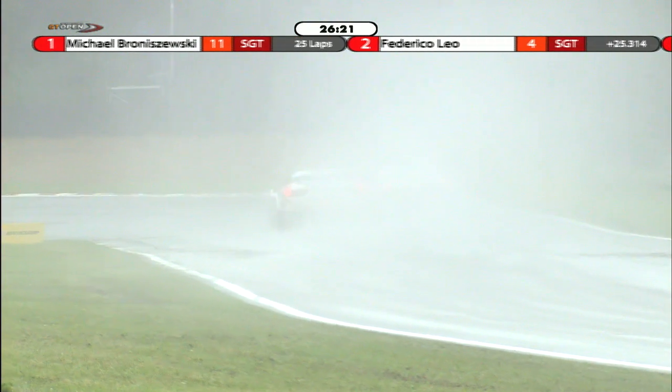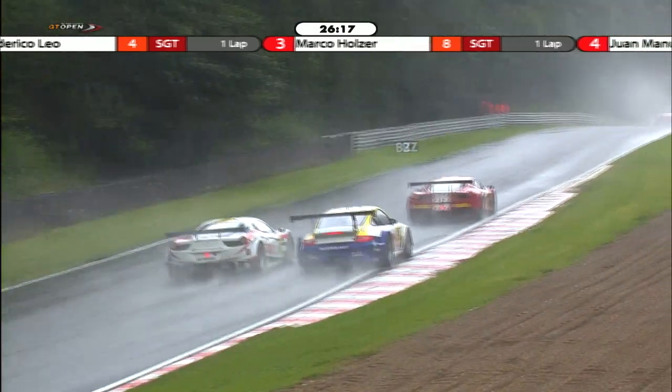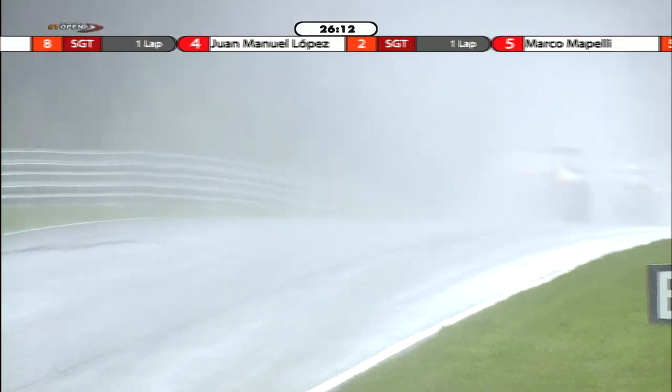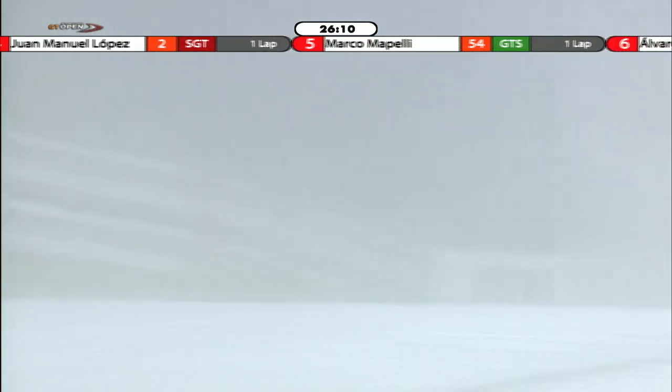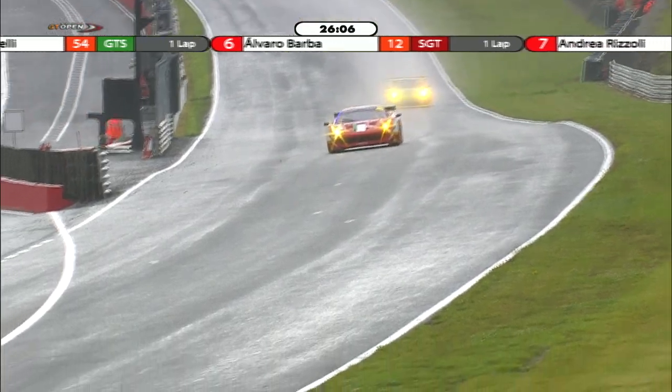Waiting still for Brzezinski to come through and complete his outlap from the pits. Oh, we've got to move, sorry, there between, that's Juan Lopez taking, was that Pilet? It was, no it wasn't, it was Manuel Lopez and Marco Mapelli who have been busy going wheel to wheel.